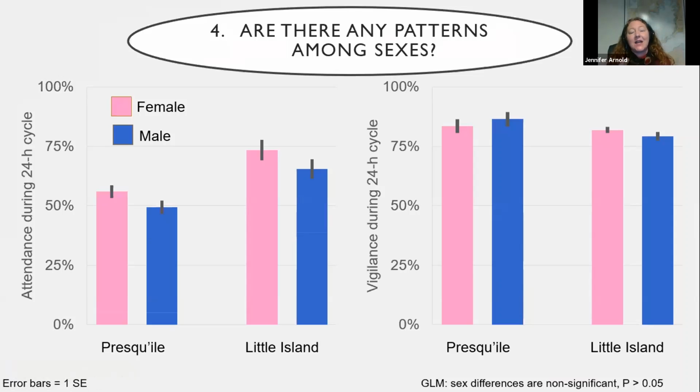Now, we looked at this a lot of different ways. We looked at just during the day. We looked at just during the night. We looked at when both individuals are present at the nest, when only one was present at the nest. But in all the different things that we looked at, there was no difference between the sexes in their behavior at this point.